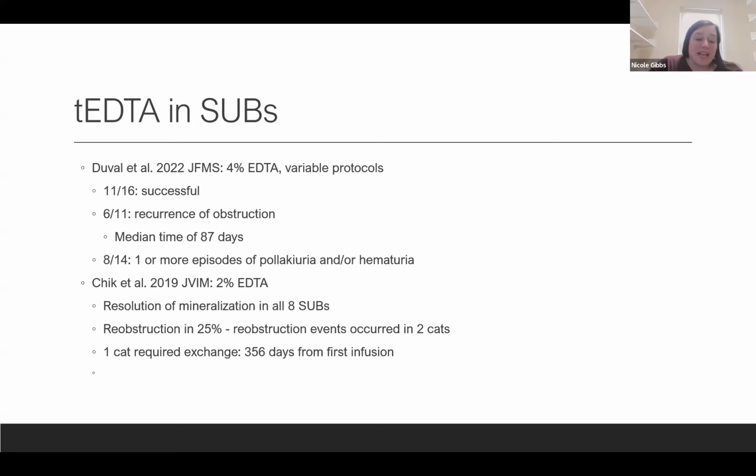A similar study, but more of a case series, and this one was out of AMC as well, was a JVIM 2019 paper that had 8 obstructed sub devices for which they did a demineralization protocol using EDTA. This one had a higher success rate of 100%, but of course with lower numbers of patients overall. They had a reobstruction rate of about 1/4 compared to about half in the other study, occurring in about 2 of their 8 cats. So again, not high volumes in this one. And ultimately, even though it was unobstructed, one cat did need an exchange about 356 days after the first infusion.